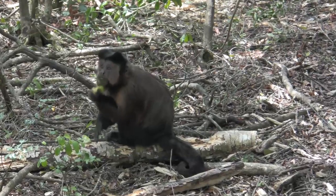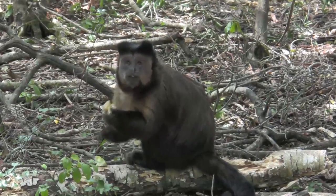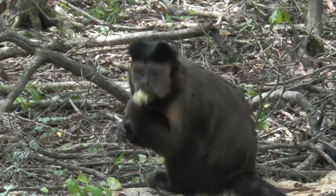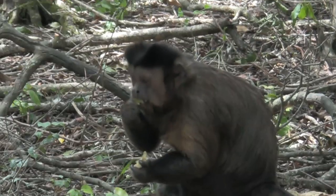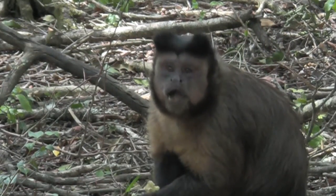Now this is interesting. All of your other species, when they eat an apple, they eat the whole thing. Not the case with a capuchin. Typically, if you see what he's doing, when they put it in the mouth, they chew it up, then they spit the pulp out. So they get their sugary liquid, but don't get really full from all the pulp.